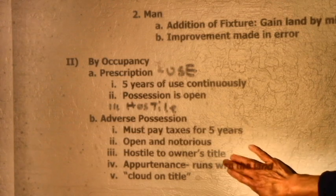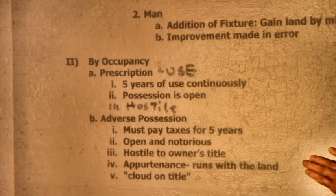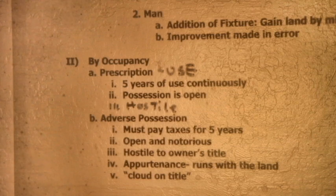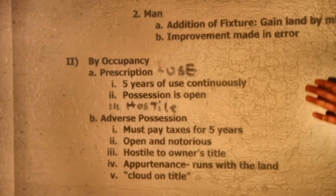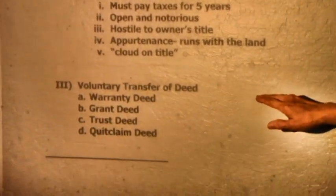And now the problem with this one is because you pay taxes, you actually gain title. And because there are two owners on title, you have what is called a tainted title. And the tainted title is what's called a cloud on title. Once you have a cloud on title, it runs with the land. That means when you sell it, you have a tainted title, and there's a problem of selling it because you have a cloud on title. This should end at this portion, and we will go over deed in the next discussion.